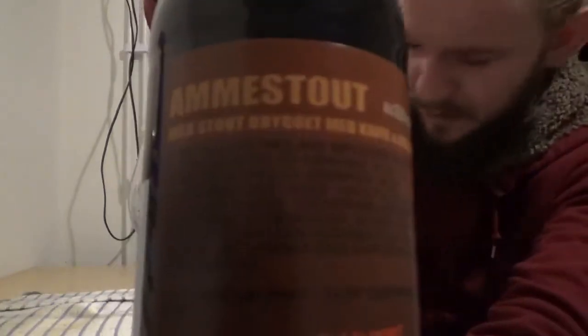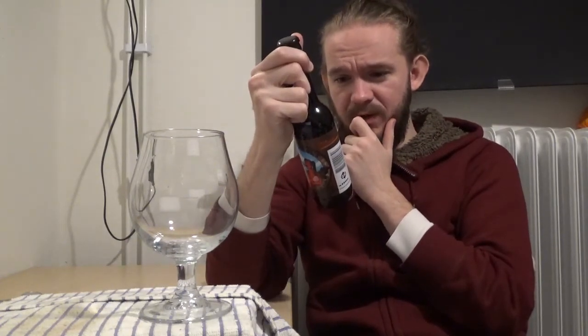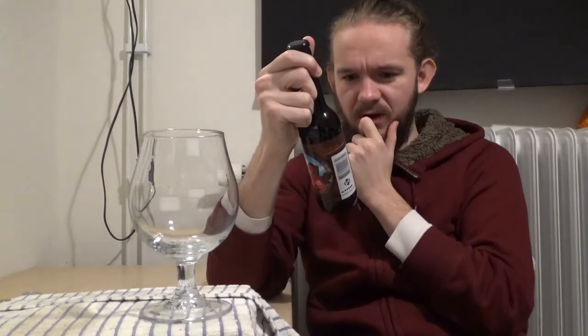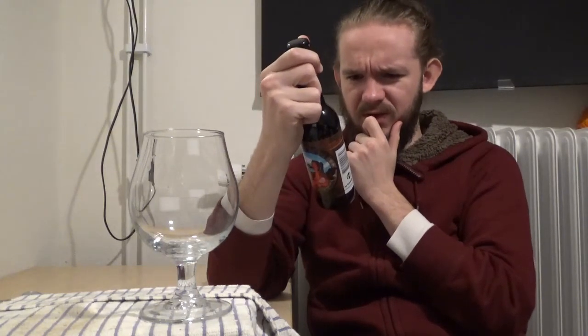So it tells you a little bit of a story on the back of the beer here, so I'll let the camera focus on that a little bit, and I will try to translate this for you. It says in the 1800s in England, people used to brew an extra crafty and nourishing stout for nursing mothers. Since Beer Here is dedicated to the care of the young, we are going to do the same.